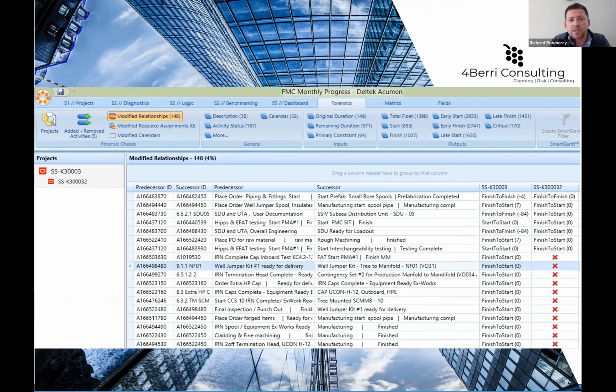Similarly, you've got 140, 150 relationship changes here. You can see you've got many finish to starts now added in, and also changes to finish to start and start to start relationships. So that tells me as a planner that they're trying to make the schedule more aggressive and overlap activities with extra resource. So if that was something that a discussion had been made on in the month, we could verify that that was actually real or not, and then sign that off.